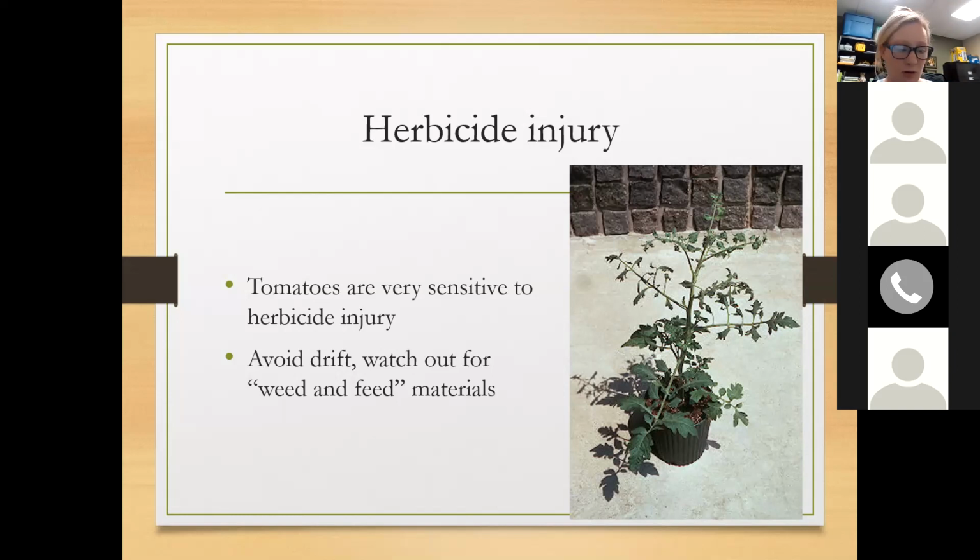If you have a neighbor that's up to a mile away that's spraying on a windy day, it can blow in and affect your tomato plants. And boy, we see this happen time and time again. Another way that your tomatoes can be exposed to herbicide is through soil. If you bring in a load of soil or compost, it can have herbicide in there that you might not be able to see.